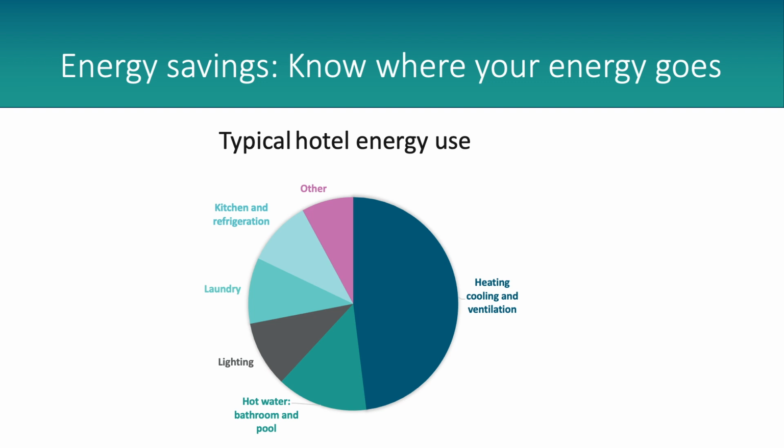Shading, draft sealing, and extra insulation can also save air conditioning energy. If you replace an air conditioner, ask the supplier if it is sized correctly. Energy rating labels may help you to compare different models, although most larger commercial equipment isn't labeled. Investing in better control for heating, cooling, and ventilation can generate excellent savings, especially if you can reduce the running hours, air volume, or set more moderate temperatures.